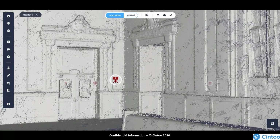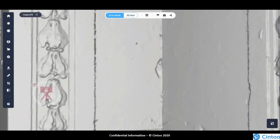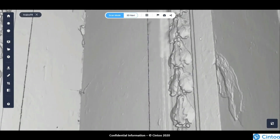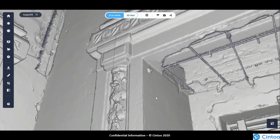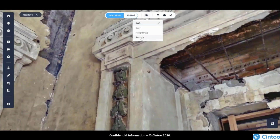When you move to the next scan position, you now see the streaming of the high resolution mesh and level of detail. Look at the quality of the mesh. This technology is all about revealing details in your laser scan that you have probably never seen before.